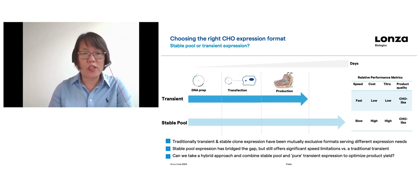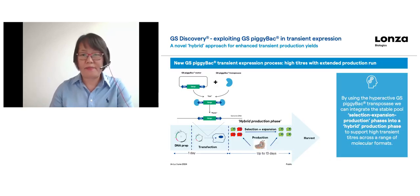Comparing transient to stable pool process, transient platforms are faster and lower in cost. However, you will experience a reduction in titer as less resource is invested. As I mentioned earlier, at Lonza, we use the GS piggyBac technology for a significant amount of stable expression work, and we have made many improvements in this area. Therefore, we wanted to apply the experience we gained from stable pools to the transient expression workflow.